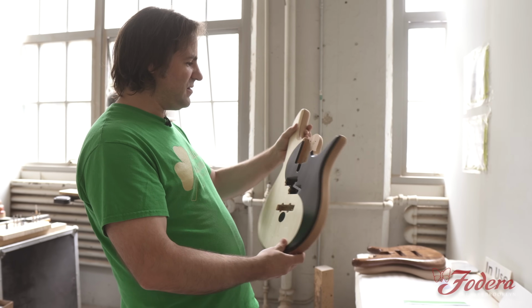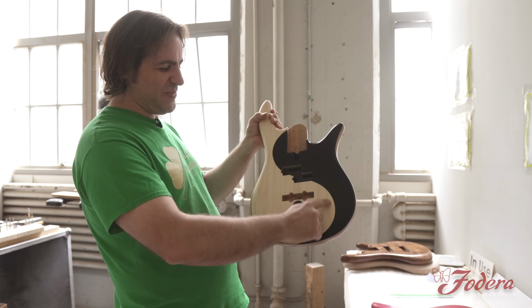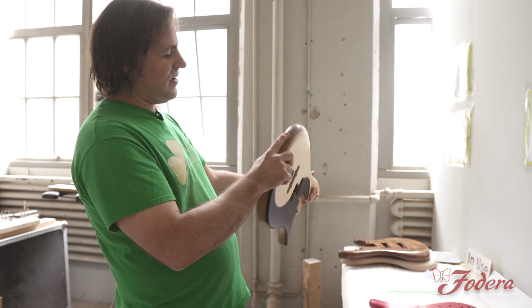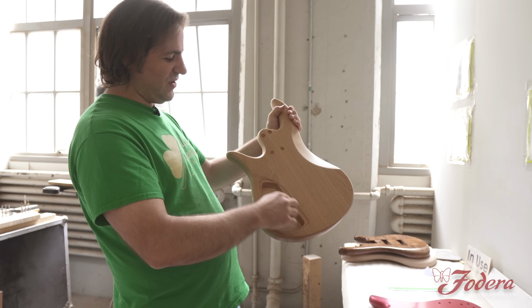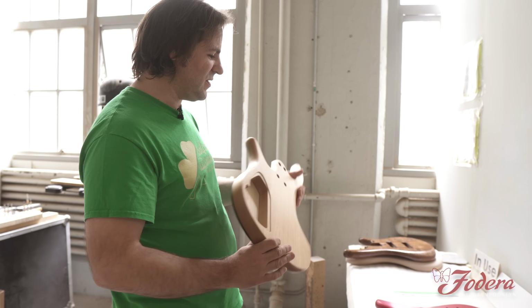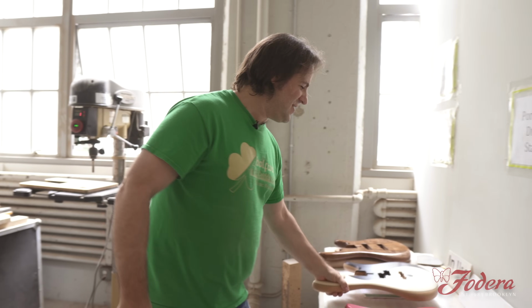And we do the dot. So there's a lot of work that goes into making sure this line is perfectly rendered. And yeah, making sure that everything is routed properly and that the back plates fit. So that's what we do in this department. It's a painstaking work, but very rewarding when you see the final results as a finished Fodera. And on to the next room.